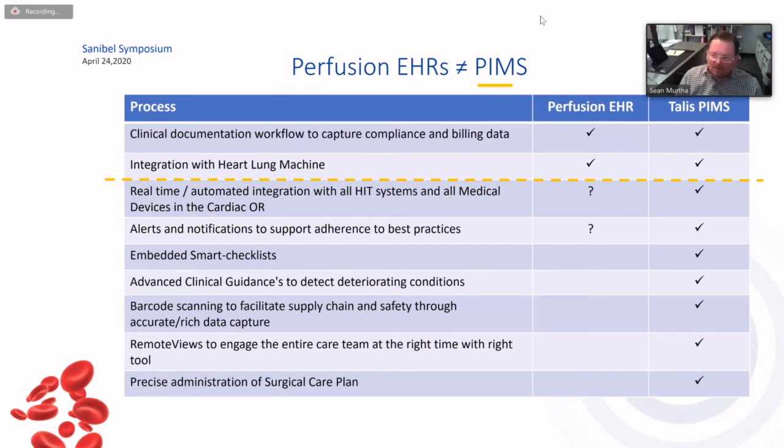Start getting into real-time automated integration and medical devices. So, you talk about these newer devices, connecting different things. You're talking to hemodynamic monitoring and everything else. But you start talking about alerts and notifications, and that has a lot to do with what they're designed to be from an FDA standpoint.